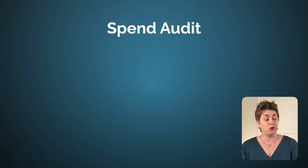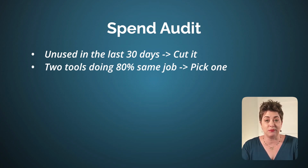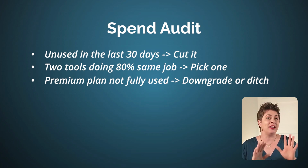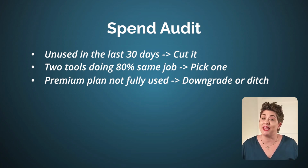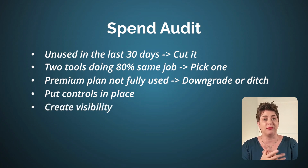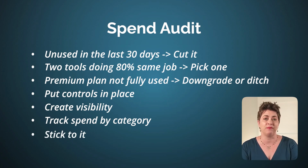And that's why your first step is a quick spend audit. If you haven't used it in the last 30 days, cut it. Using 2 tools that do 80% of the same job, pick one. Paying for a premium plan you don't fully use, downgrade or ditch it. And then look at how your spending is managed. Do you have controls in place? Tools like Ramp or Brex make it easy to assign virtual cards, set limits, and see where the money's actually going. Create visibility, share budgets with your team, track spend by category, and most importantly, stick to it. When margins are tight, every dollar counts, and the easiest wins are the ones hiding in plain sight.